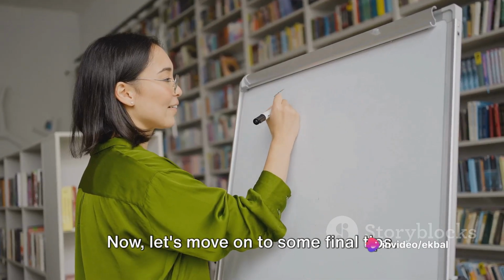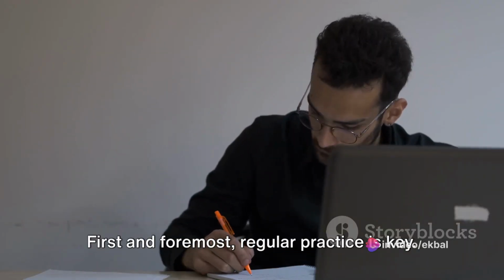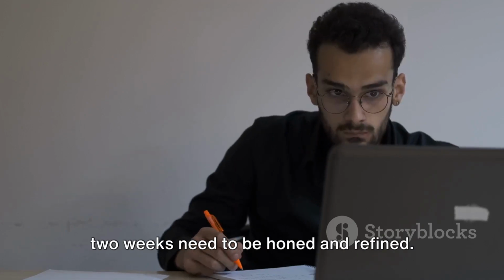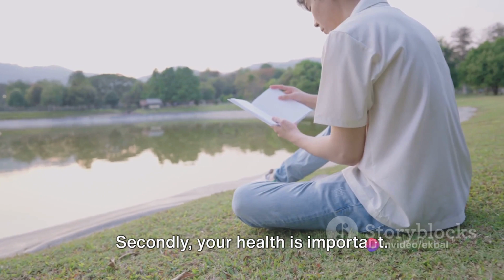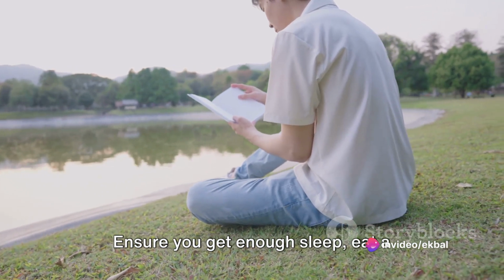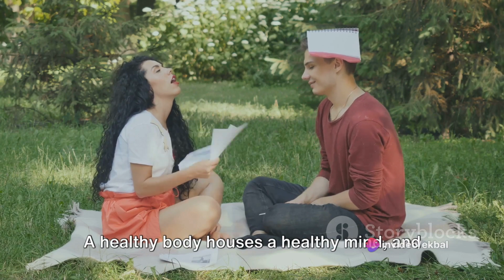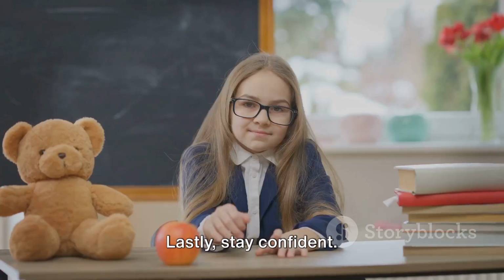Now, let's move on to some final tips. First and foremost, regular practice is key. The skills you've learned over the past 2 weeks need to be honed and refined. Make practice a habit. Secondly, your health is important. Ensure you get enough sleep, eat a balanced diet, and exercise regularly. A healthy body houses a healthy mind, and a healthy mind performs better in exams.